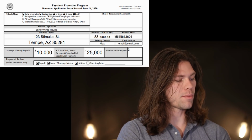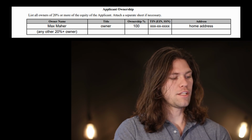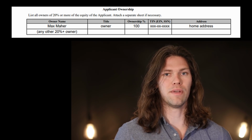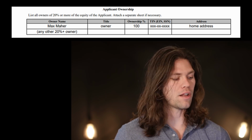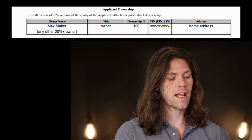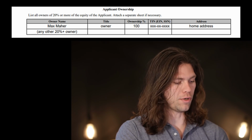Now to the ownership section. You need to put all the owners down who own at least 20% of the business. If someone owns 5%, you don't need to put them down. If it's 100%, then you just put yourself there. You need the social security number of each owner, and you need the home address of each owner.